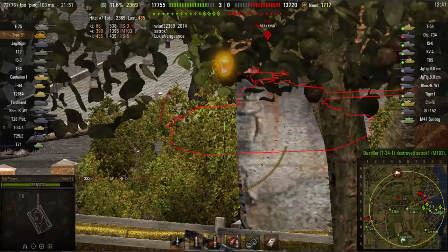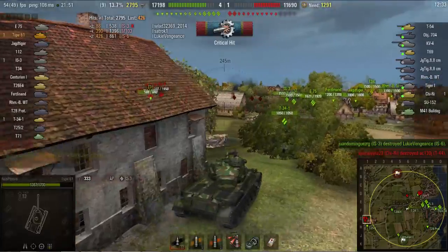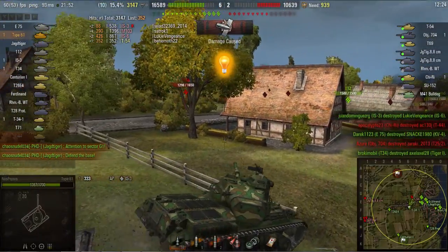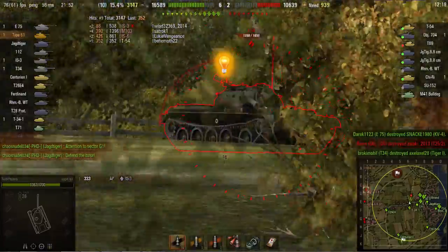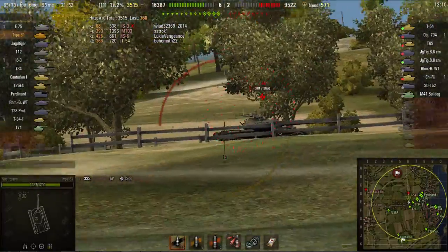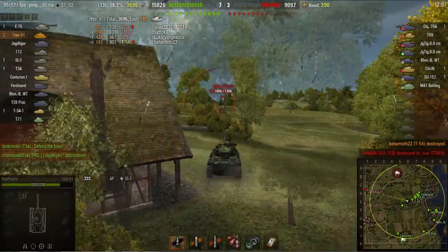Now the IS-6 is presenting me his rear armor, his side armor, and I do put 2 shots into him, which is very nice. And this T-54 is making the run for the city. I put another side shot into him, and we are already up to 3.2k damage done. He misses, I don't put another shot in, and I am worried about some capping TD, but I will have to take him out, and that's 2 tier 9s dealt with, only 1 tier 9 left for the enemy team.